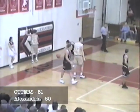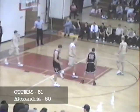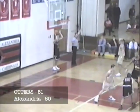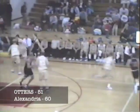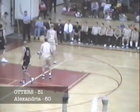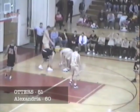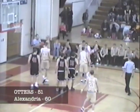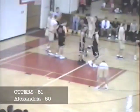And the Cardinals, that's the first turnover on the Otters in the fourth quarter, and their 9th of the game. Cardinals also with 9 in the game. And they bring the ball in. Knocked away from Steve, and out of bounds, off of Steve, and the Otters get it back. Turnover by the Cardinals. On the inbounds pass, we've got to throw the ball with a little more zip on it. We can't lay it out there.